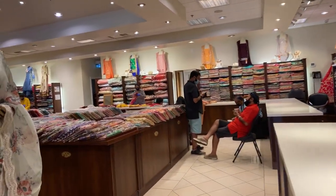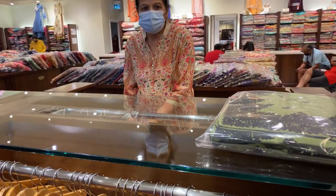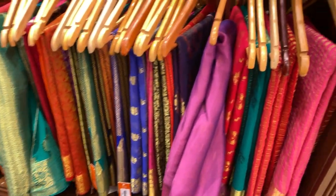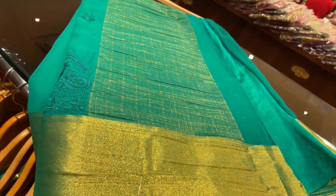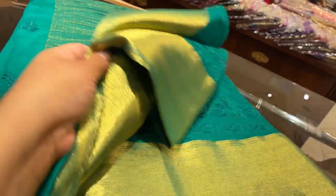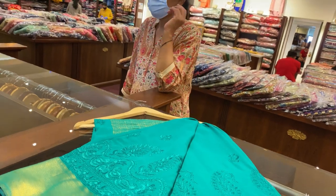I literally feel like I'm in India right now. Okay. There's like a whole bunch of different ones. I'm looking for a green sari. Chiffon. So the prices are like this, but this is really nice. And this is like a Masu Georgia. It's a good fabric. Look at the fabric, it's a woven fabric. Okay.